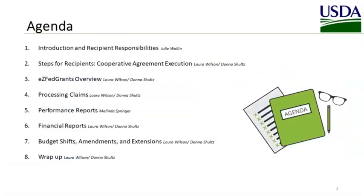So, as I said, our agenda today, I'm going to tell you a little bit about the background of the program, and then I'm going to turn it over to my team, and they're going to step you through how you stand up your cooperative agreement, give you a little overview of EasyFed grants, cover how to process claims. We're going to spend some time talking about how to submit your performance and financial reports. I know that's a little bit down the road, but the main reason we cover it today is because we won't have another webinar with you guys where we can get you all started up front with the right information. We'll briefly cover different situations, like if you need to make budget shifts or amendments, or you need to request an extension. And then, as I said, at the end, we've got loads of time to take all of your questions.